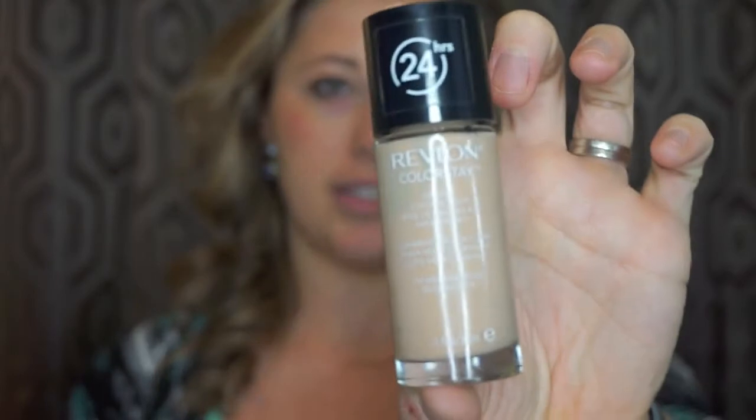So the next thing I'm gonna do is go in with my Revlon Color Stay. You guys know I love this bad boy here. And just a concealer brush. This is just my preference of how I apply mine. I like to put it on my brush, I just dip it out, and then I just start to apply it a little bit to my face.